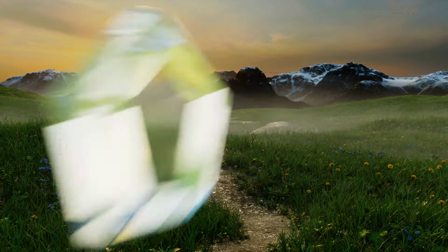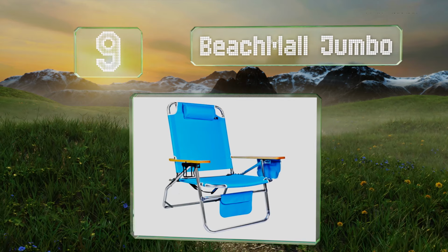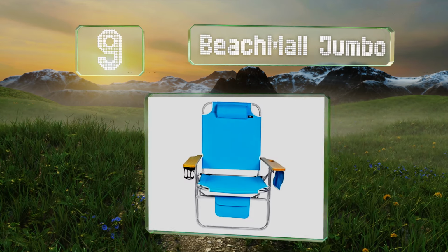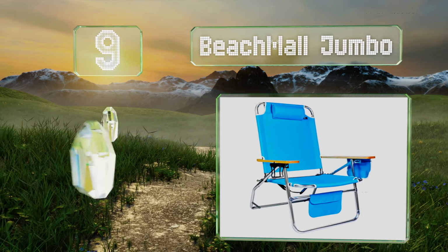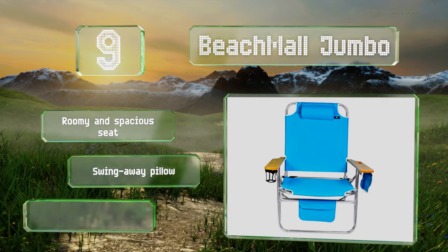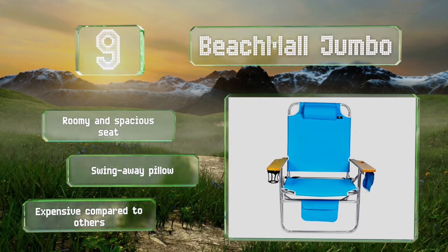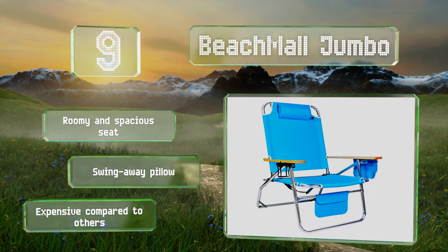At number 9, the Beachmall Jumbo sports handsome hardwood arms that are coated to stand up to sun and salt, and an anodized aluminum frame that shouldn't rust. With an impressive 500-pound weight capacity, it can support heavy individuals. It's equipped with a roomy and spacious seat and a swing-away pillow, but it is expensive compared to some others.